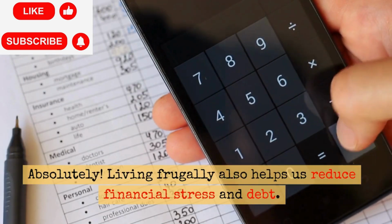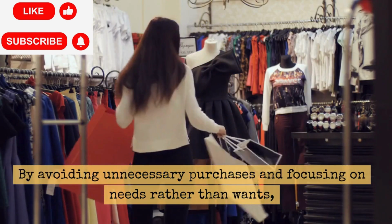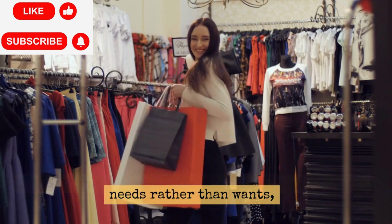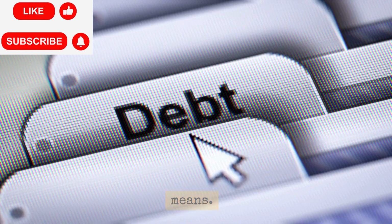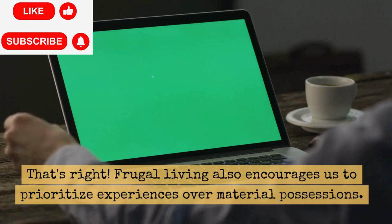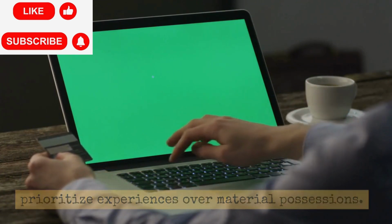Absolutely. Living frugally also helps us reduce financial stress and debt. By avoiding unnecessary purchases and focusing on needs rather than wants, we can avoid accumulating debt and live within our means.